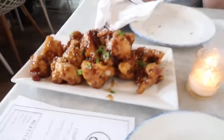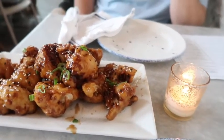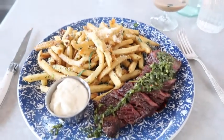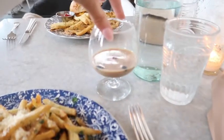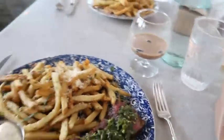Yeah. This is the cauliflower, and it's like a sweet sesame type deal. It's so good, literally the best. So I got the steak frites, and then he got the burger, which the burger here is literally so good. And then I got truffle fries, and then I got an espresso martini with some brandies in it. You already know the deal with the martini. So good.